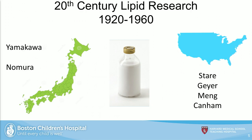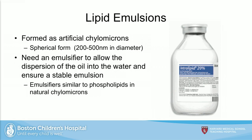And then after World War I, that's when we started to see some improved technologies. War is actually very good for IV therapy. A lot of the improvements we saw were the result of war. IV catheters came out of World War I. So sometimes war could be good. But Japan and the US were in the great race to develop lipid emulsions from 1920 to 1960. And in fact, if you look at the data back then, they didn't call it lipid emulsions, they called it artificial chylomicrons. So if you look in the old references, that's the search term people would look up. You wouldn't look for fat emulsion or anything like that.